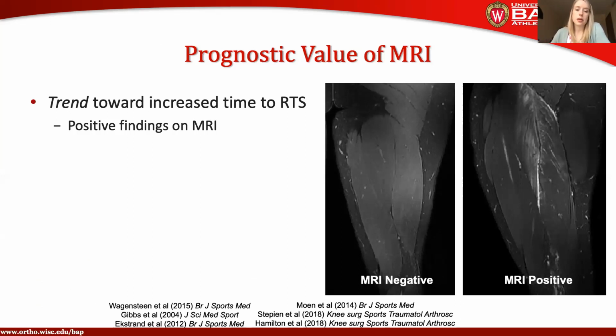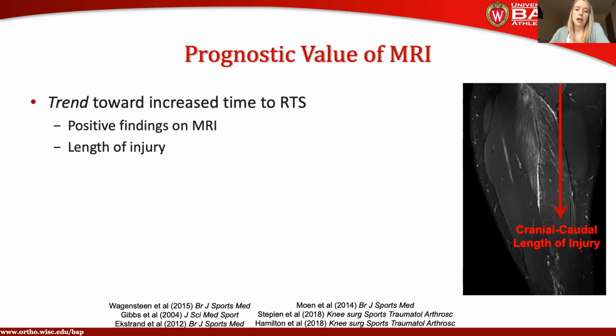Some of the evidence does support initial trends toward an increase in time to sport, such as MRI positive versus MRI negative. But again, on that last slide, you saw that the female athlete had the longest time to return to sport, even though she had an MRI negative injury. Oftentimes, there's some initial research that supports the length of injury, and we've talked about this a couple of times, that the cranial caudal length of edema present on MRI may be representative of time to return to sport.